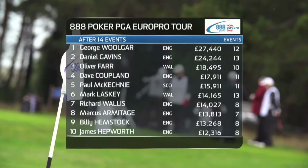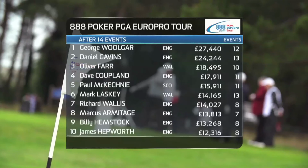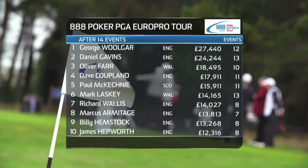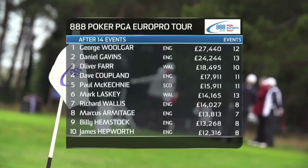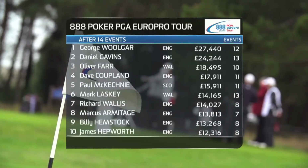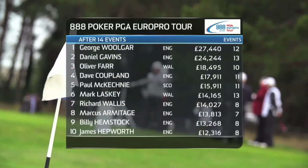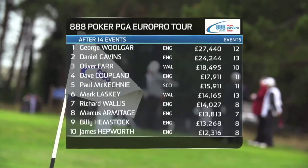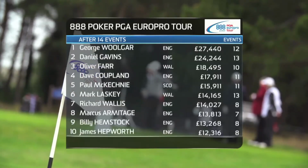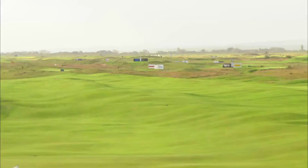The order of merit looks like this. George Woolgar and Daniel Gavins can't be knocked out of the top 5 and have therefore secured 2 of the 5 available Challenge Tour cards for 2014. Oliver Farr, Dave Coupland and Paul McKechnie are looking nervously over their shoulders. They occupy the other 3 spots, but they still have work to do to hold on to their positions. It is feasible that victory for anyone in this field this week could earn them a place in that all-important top 5. So where is the excitement and drama going to unfold?